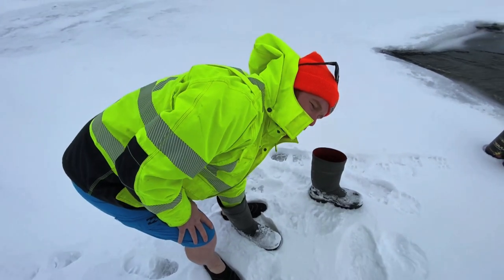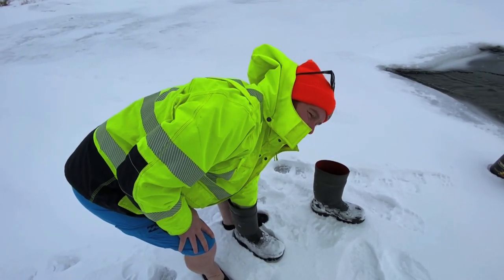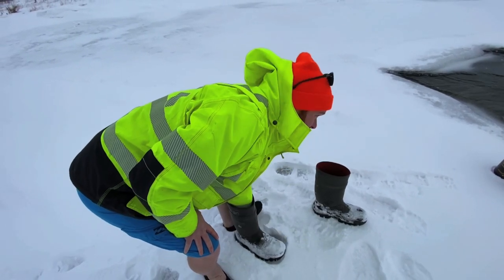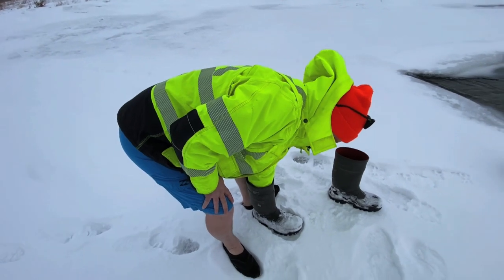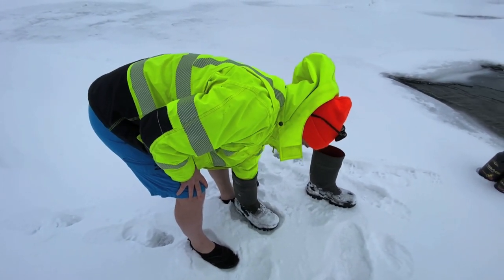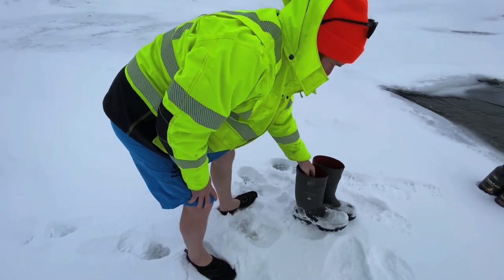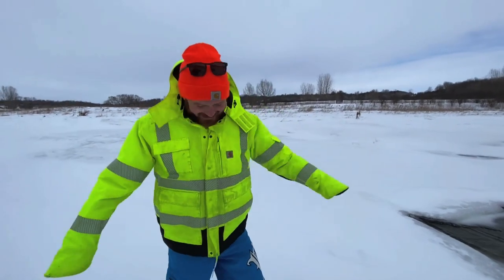I highly recommend wearing water shoes too, just because of the rocks and stuff. You don't want to smash your toe off anything. Are they slimy down there at this time of year still? Honestly, you don't even notice it. You can't feel your feet anyway. But you do tend to cut your legs open on the ice. Right. So there's that. Oh my God. Now my hands are freezing.